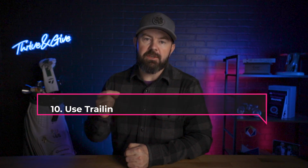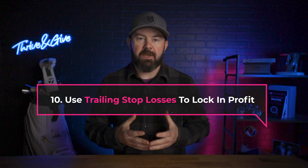Investing hack number 10 is to use trailing stop losses. Remember at the beginning, we talked about not losing money? Well, it turns out the number one rule of investing, according to Warren Buffett, is to not lose money. The number two rule, by the way, is to never forget rule number one.